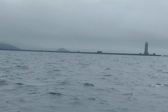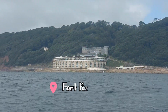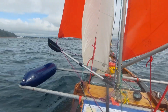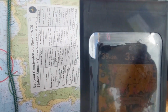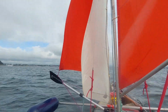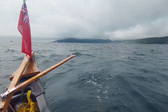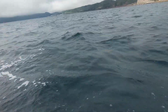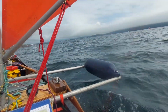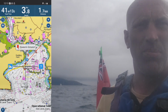Really, no time. It's the breakwater. Fort. The RFA ship. Fort Picklecombe. We'll come up on Drake's Island soon. Show you the island. Don't know if you can see. Chased by a fishing boat.